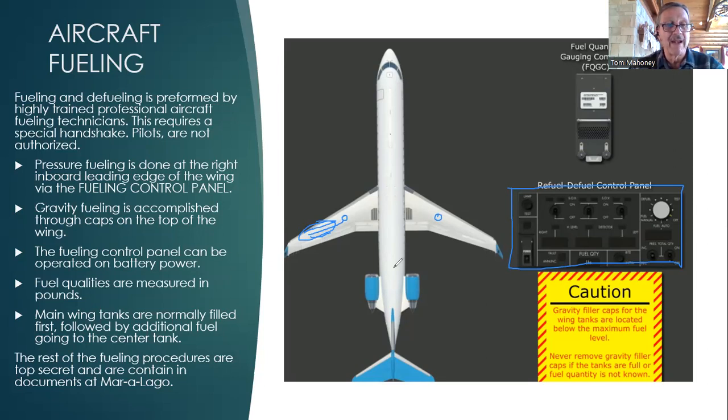The fueling control panel, by the way, that's important, can be operated on battery power. So this is an electric panel. If it's not powered, it won't work. So they keep it hooked to the battery direct bus in most cases, so that if the fuelers get out there on a dead airplane that's not powered up, at least their panel stays powered so that they can open and close valves on the air tanks and get the aircraft fueled before pilots get out there and actually electrically power up the aircraft.